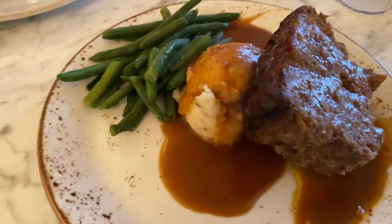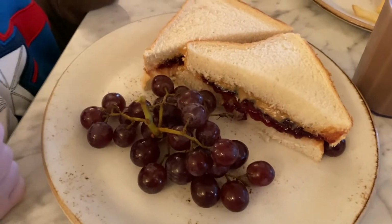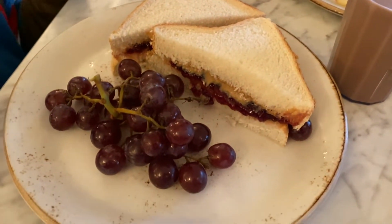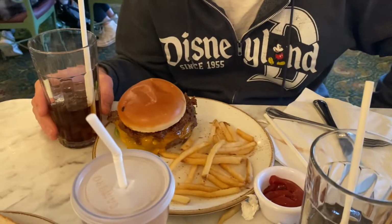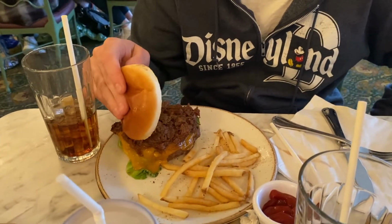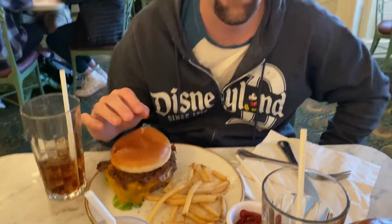Right. So I got their traditional meatloaf that comes with mashed potatoes and gravy and green beans. And we got the kids' peanut butter and jelly sandwich with white bread and grapes. Emma got the kids' cheeseburger with apples, and I gave her some of my fries. And Dave got the Plaza cheeseburger. Looks like a double cheeseburger, and it comes with beef. Oh my goodness, and beef brisket on top? Oh wow. It came with fries.